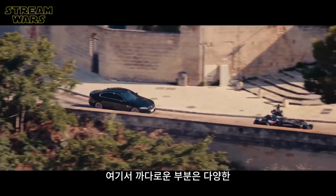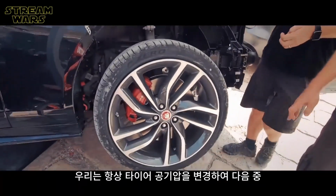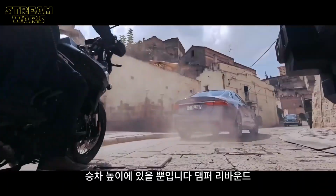The tricky bit here is the varying conditions of road surface. We're always changing tyre pressures so that we can either gain traction or lose traction. If we're doing steps, we're adjusting ride heights, damper, rebound.